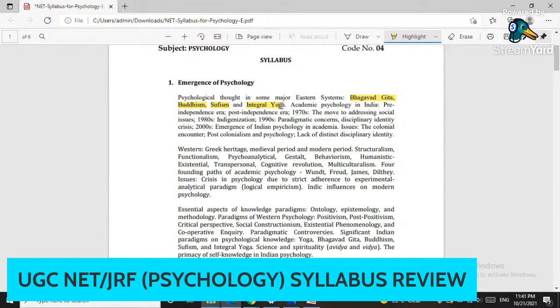It also includes some academic psychology in India. The pre-independence era means before independence, what was the condition of psychology as per academics. Then the post-independence era, the 1970s, and the emergence of Indian psychology in academia, as I mentioned earlier. Issues: the colonial encounter, post-colonialism and psychology, lack of distinct disciplinary identity.